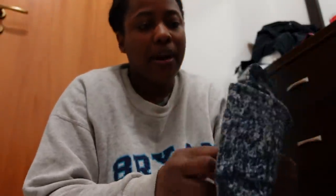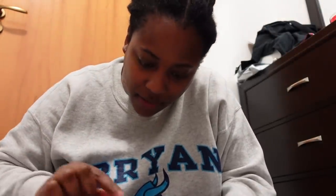Another college shirt, keeping memories. I need to let go of these leggings. I love these Nike leggings, but not anymore. They don't even have pockets. They're not high waist. How's the crotch? Surprisingly, the crotch is, oh, actually there's a little hole. So time for these to go. I had those for so long.